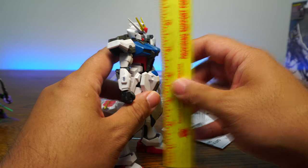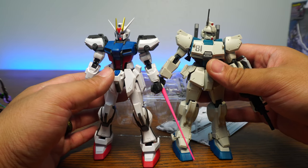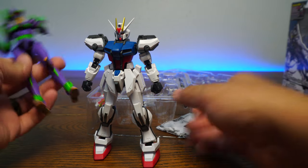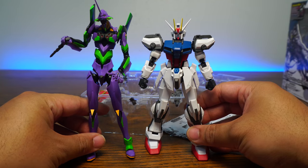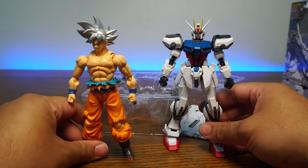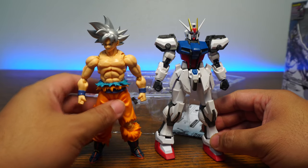He is standing at 6 inches tall. Here he is standing next to the Ez8 we just looked at. Okay, so if you're looking to put those two together, you can. If you want to put them next to the Robot Damashii or Robot Spirits Ava01, you can. Heck, you know what? Let's cross the anime platforms here. Sure, you want him to fight Goku? Absolutely, you can do that too.